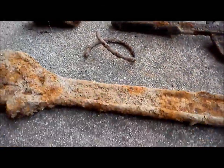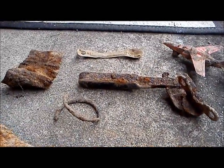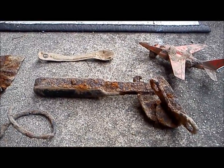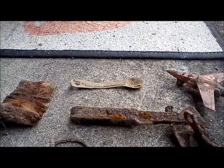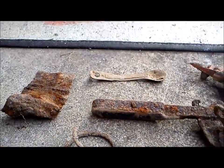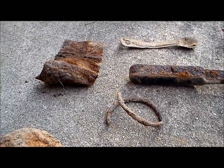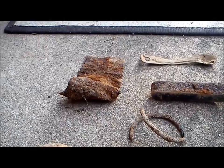Well, I guess on the relic side, we got a beautiful wrench that's still in pristine condition. A can opener that's also in pristine condition. A jet fighter, a piece to looks like baking kit, teaspoon or ish, a ring to a spindle, and a metal something or another.